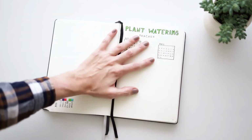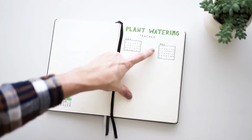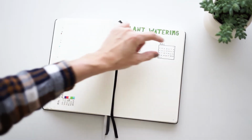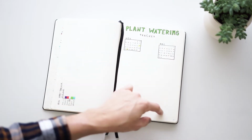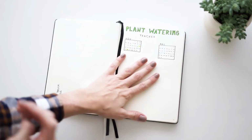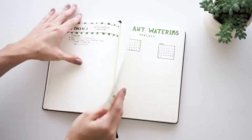So anyways, that was a tangent, but here's my plant watering tracker so far, and if I like this system, then I will just keep adding the random little boxes of months and doodle leaves all around them as I go along. So that's my first favorite page I'm going to share with you.